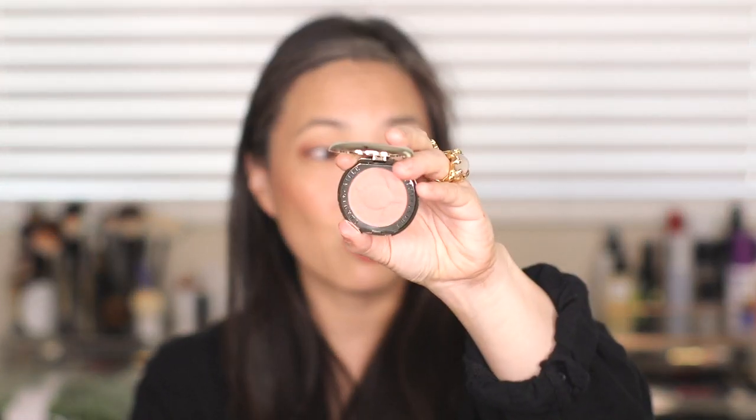I also have Grace, which is the one with the turtle on it. And this is much more of a neutral color. And then I have the one with the bee on it. I can't find it at the moment.